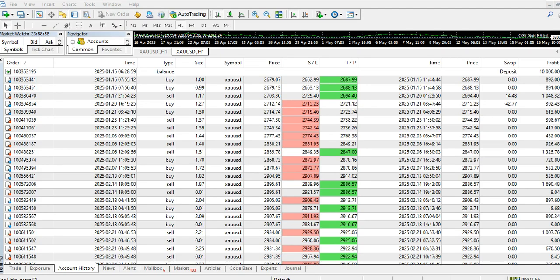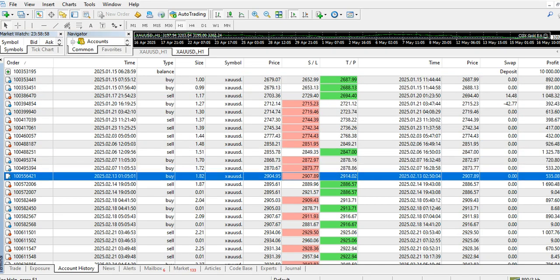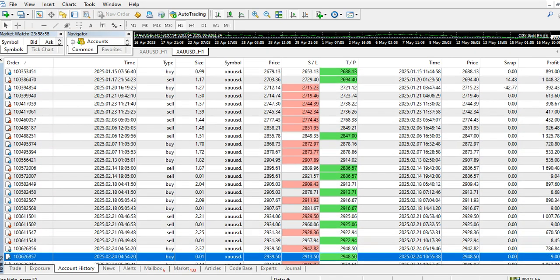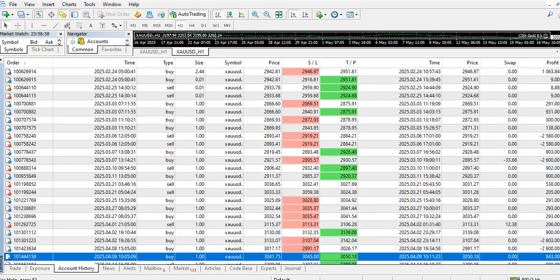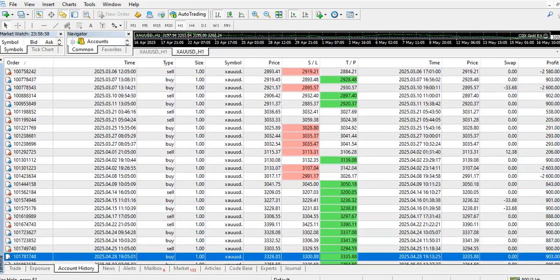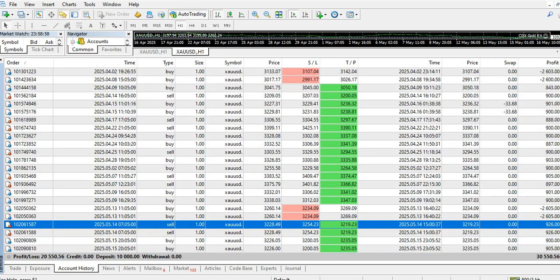So we started with 10K on 15th of January, and today is 17th of May. That's almost 4 months we have completed. And let's start from here, guys. We started with 10K with a lot size of 1. However, you can see some different kinds of lot sizes, as we were experimenting with different things while changing some settings. But later on, we made it fixed to 1 lot size.